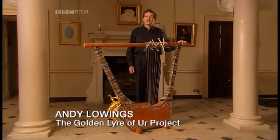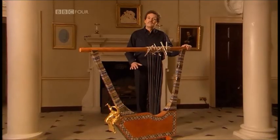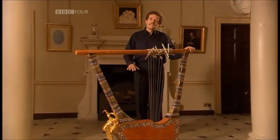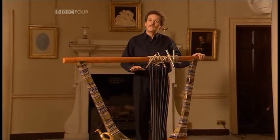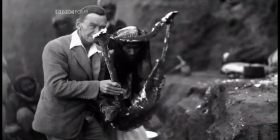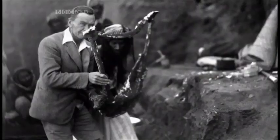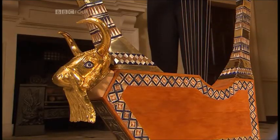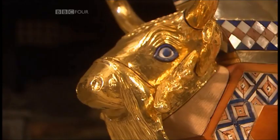80 feet down, in what seemed to be a royal grave in Ur, in present-day Iraq, they discovered a grave with 46 courtiers who had gone to their death, apparently committing suicide with their queen. Amongst the graves, there were 3 or 4 harps, lyres. These harps were approximately 5,000 years old, older even than the pyramids and Stonehenge. Technically speaking, they were lyres, but harps and lyres belong to the same family of instruments, sharing a similar sound and playing technique. Andy Lowings has spent years recreating one of these beautiful instruments, sourcing the exact same raw materials and making it possible for us to hear the sound of the original harp.